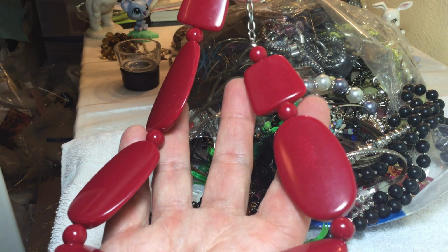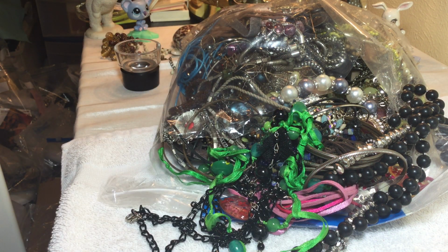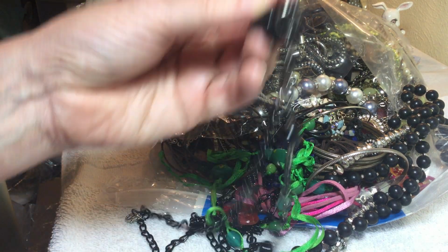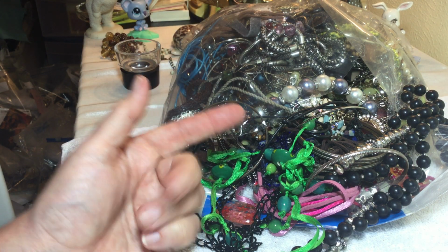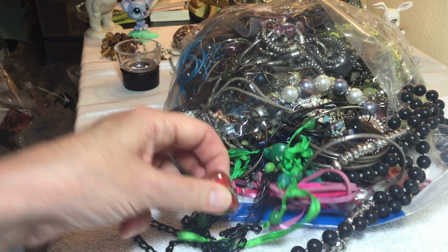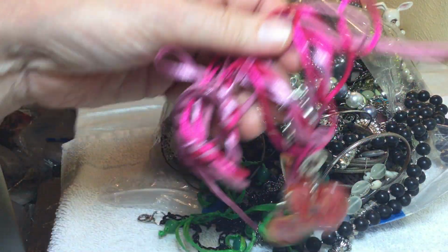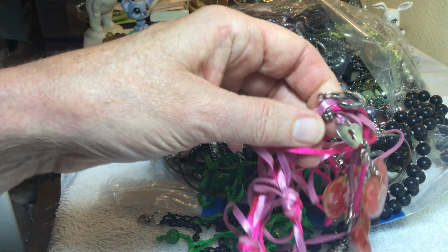Changes. That's not bad. Plastic. Not bad. I've got a system now. I've got silver tone, gold tone, boho, and wow, there's a bunch of these, and then possibly plastics.